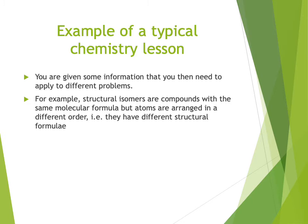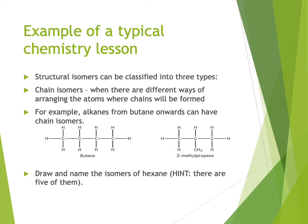The information we've got here is about isomers. So we have different types of isomers in chemistry. We're going to look at structural isomers. They're compounds with the same molecular formula. So for example, C3H8, but the atoms are arranged in a different order. Hence they have a different structural formula, which gives us the name structural isomers. Types of structural isomers: there are chain isomers, positional isomers, and functional group isomers.